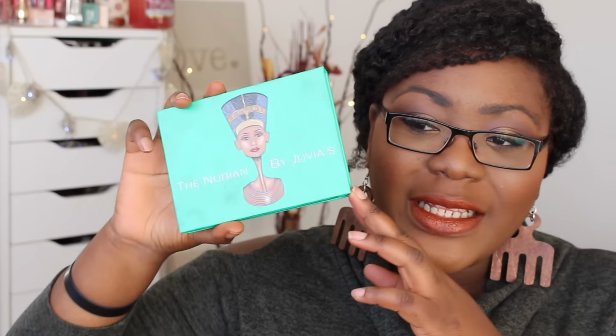So this is the, which one is this? The Nubian palette. This is the first palette by Juvia's Place, I believe. It is called the Nubian, as I've said, and this is the palette that I've been using. To be honest, I just pulled this palette out from my drawer and placed it on my desk, and I was like, okay, I'm going to make more use of this because I really used to love this palette. Mine is beaten and has makeup all over the place because I do use it, and my makeup is not pristine. I only take pristine pictures when I first get my makeup. After that, it all goes downhill with the packaging of most of my products.